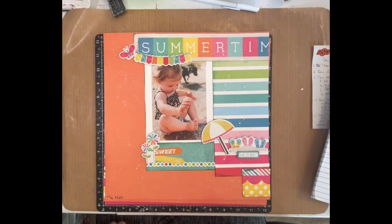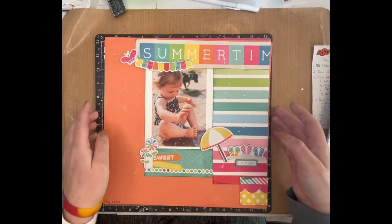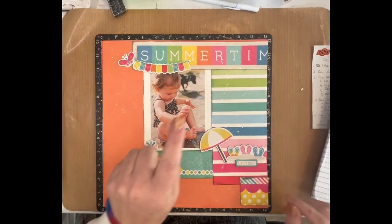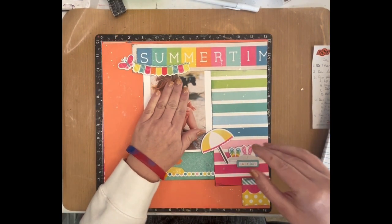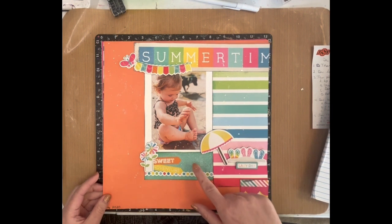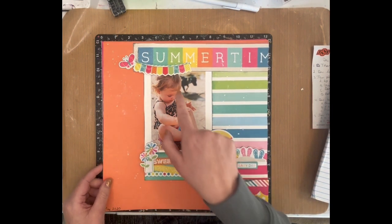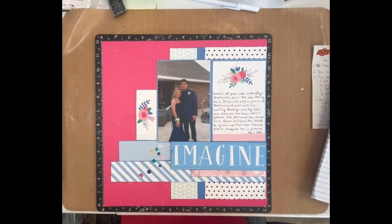I used to do these page kits called Embellish It. And this is one of those from 2015. This is my niece, I guess I shouldn't be showing her, but my great niece back in 2020. This is using an Echo Park line called I Love Sunshine. I added some gems and some shimmer spray. So this is those. I'll do that quickly. I forgot to cover up her face.